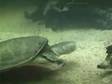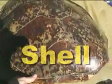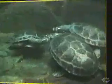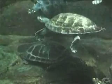Can you guess what it is? Well, here's the answer. A shell. All turtles come equipped with shells to protect them. Shells are, in other words, what makes turtles turtles.